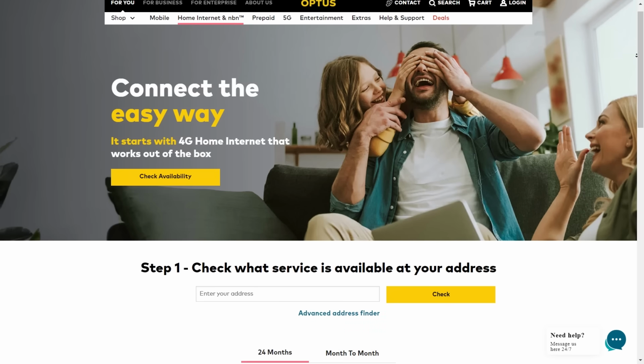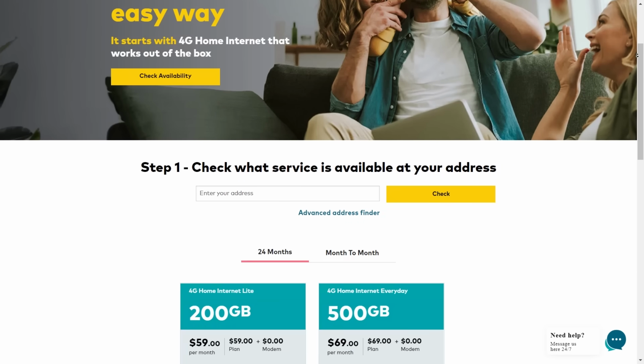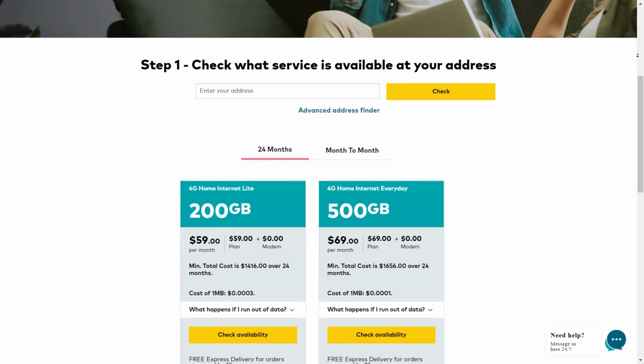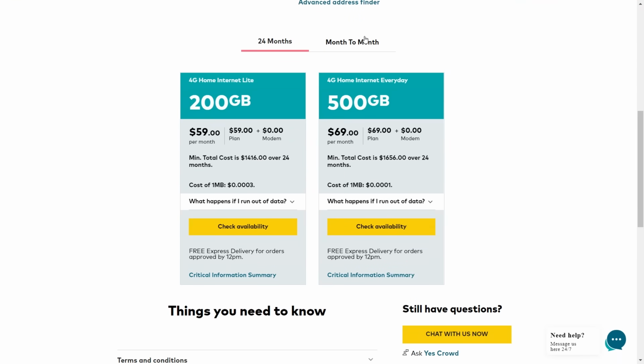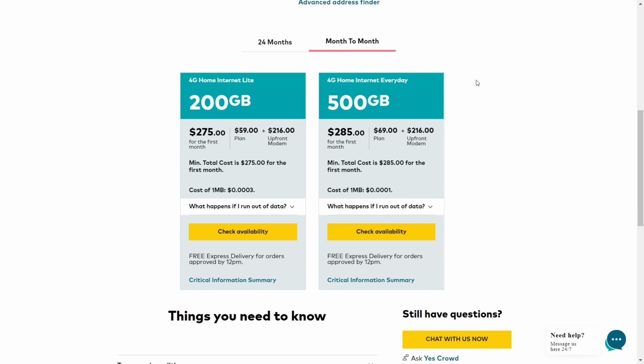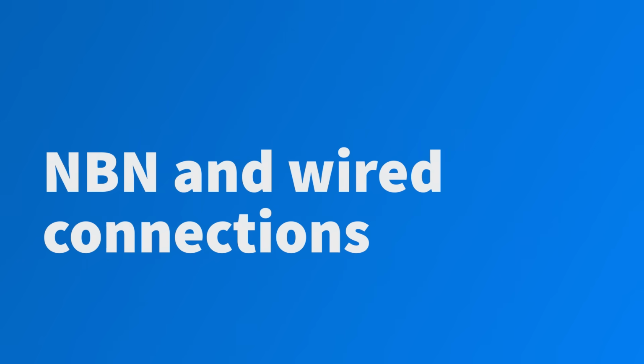So if that sounds good to you, check out the Optus website for plans. Unlike 5G, the Optus 4G plans do have data caps. They top up automatically 5 times if you go over, and then the internet speed is slowed down until your next billing period. Finally, there's the NBN, the National Broadband Network.